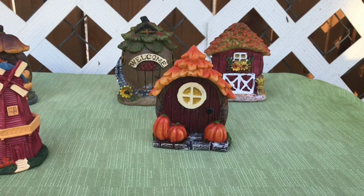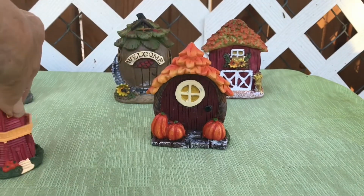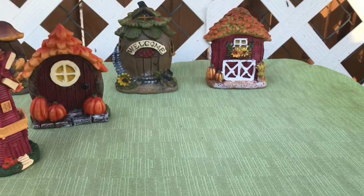And here are the beautiful little houses. Aren't they cute? Love them.